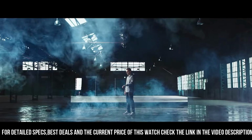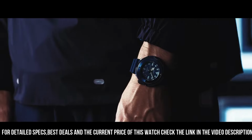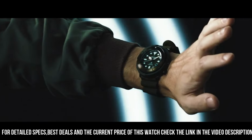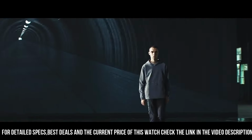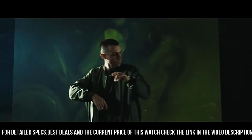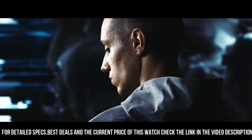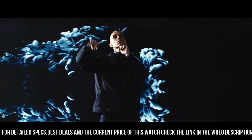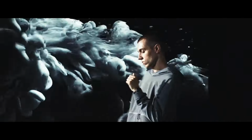Black-plated stainless steel case with a green silicone band. Eco drive movement. 200 meters, 660 feet water resistance. Unidirectional rotating bezel. Scratch-resistant hardlex crystal. Solid case back. Tang clasp. Screw-down crown. Case size, 46.7mm by 12.6mm.